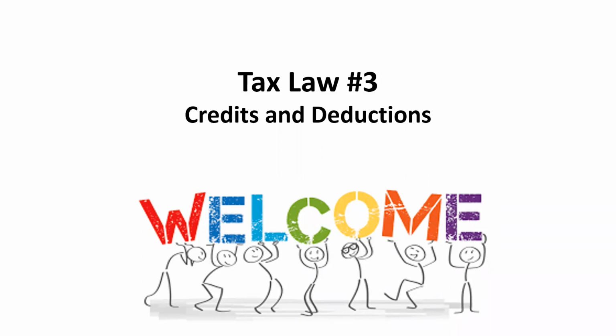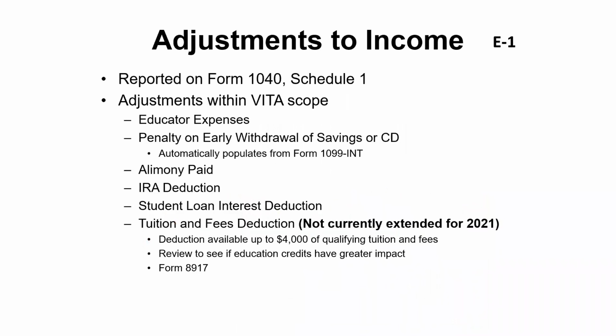We're going to kick this off with a first discussion on a couple of our more common adjustments to income. Adjustments to income are an opportunity for taxpayers to reduce their taxable income, effectively what we call adjusted gross income, before we go through some calculations. The ones that are within scope for VITA are found on E1 of your 4012. Ultimately, they're going to be reported on Schedule 1 of the Form 1040, and then work their way to the front of page 1 of the 1040 itself.